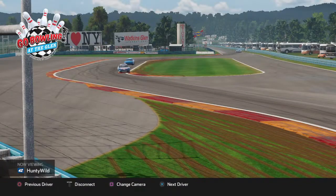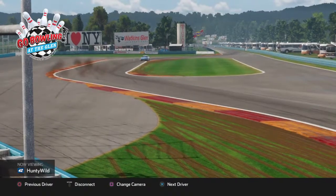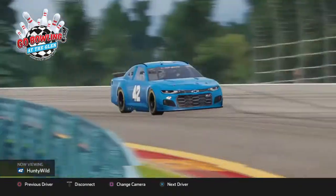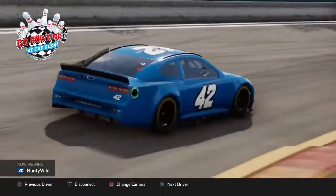I have to give it to him. He's done a remarkable job up front in that 12 car. Keeping someone like that behind you on a road course is not an easy task. Yep.